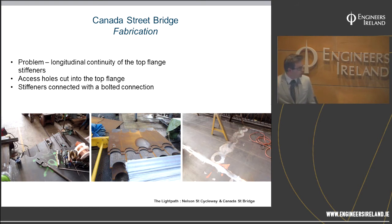Inside that we had a bolted connection formed. The top flange was on, and the guys were able to get their hands inside to form a bolted connection, so that ensured the longitudinal continuity. The guys then take out their hands and tools, put a series of circular discs in, and weld them into the top of the deck, so we ensured the longitudinal continuity of the top stiffeners and were also able to seal the deck.